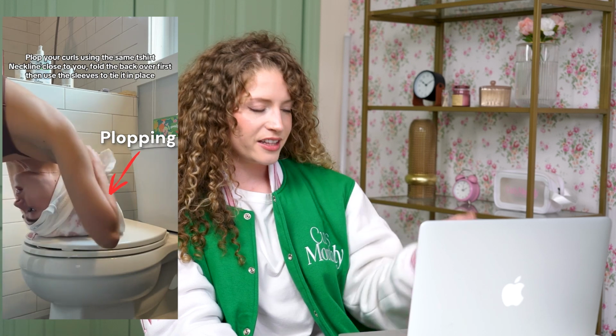So what she's doing is called plopping, and you can do it with a t-shirt exactly like she's doing. Now, I don't really like plopping. There was a time in my life where I plopped all the time, but I stopped doing it mainly because I just felt like it gave me more frizz. It was just like another step that I just didn't feel like doing. But it's neither really right or wrong. A lot of people think that it makes their hair curlier, but to each their own.